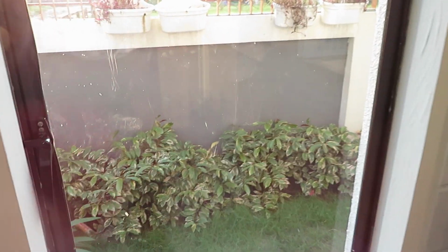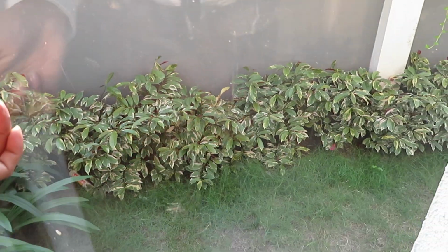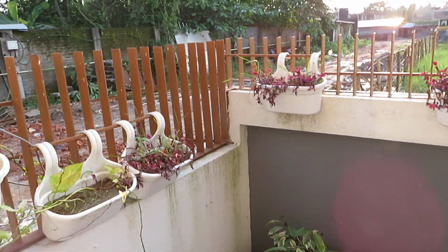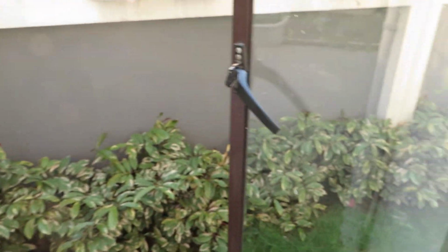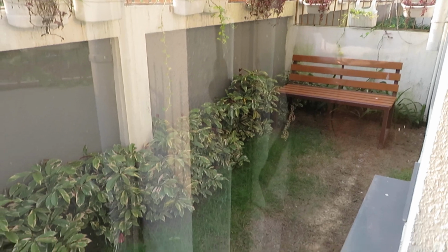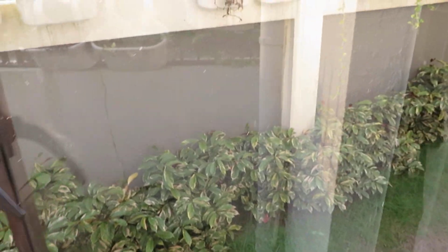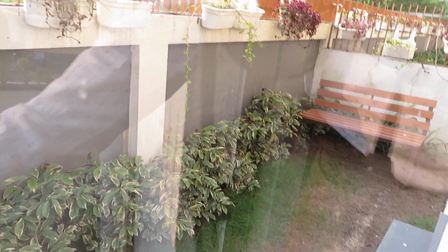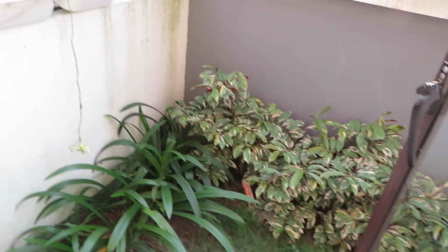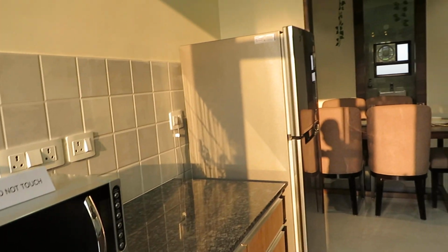And this is the private lawn space, and see the lawn space from here. This is the private lawn space. Approximately the space is around 180 square feet private lawn space. And now come inside again.